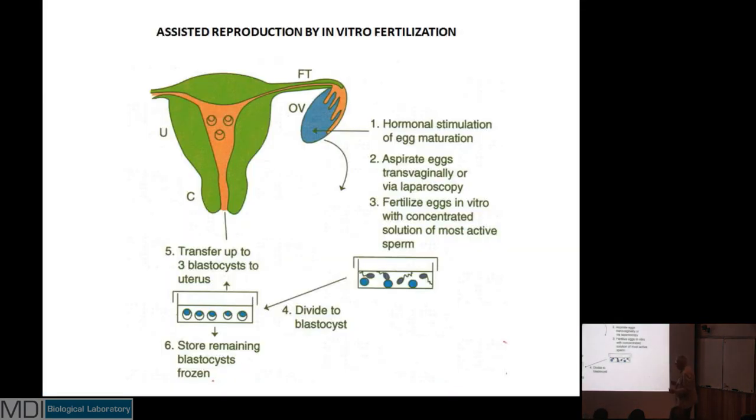Okay, assisted reproduction by in vitro fertilization. This has been a technique used since the 1970s, at first to great protest, but millions of children have been born this way to couples who can't have children, usually for reasons that the fallopian tube is distorted, doesn't function properly, or a low sperm count that you have to in some way concentrate in order to fertilize an egg. So this is how that's done.